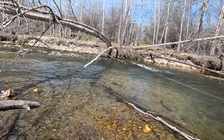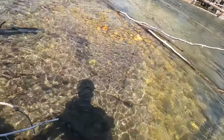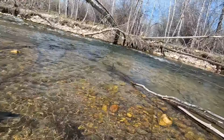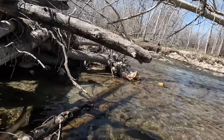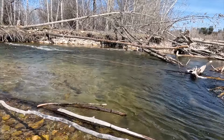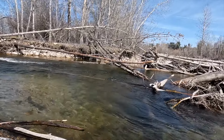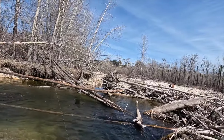I just got to get over this log to try to get an angle to fight him and land him if I can get him to come to the surface. Okay, this should be close enough. You stay. Oh, my net's caught. Hopefully I will need that. He will most likely take me under that log and break me off, but hey, you gotta try, right? When you see a fish rising, there he went again, there and again. There he is. Oh, I got him over the log. First cast.